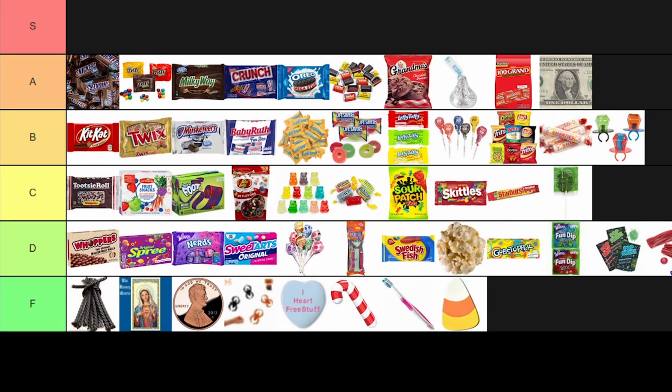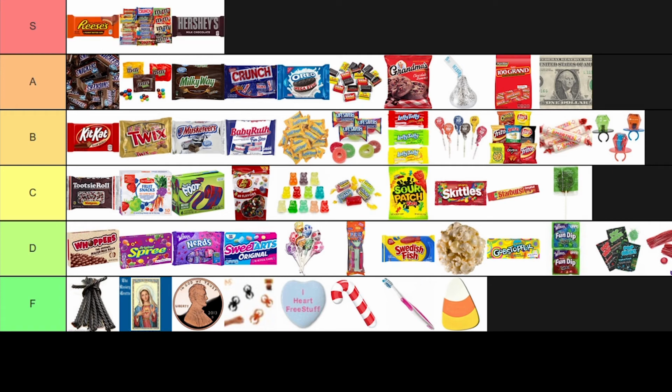Now, let's talk about S tier, the best stuff, the king of candy. Anything king-sized bumps it up to S tier. Hershey's bars also made it here because they're one of the best Halloween candies to satisfy that chocolate craving. There's better chocolate out there, but not stuff people are going to be handing out. Except for this one. The top tier, Reese's. They're the best, and they know it, especially based off their commercials.